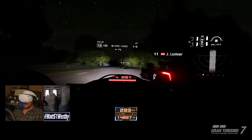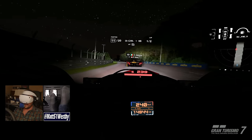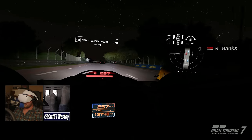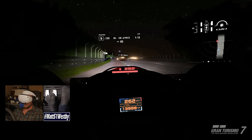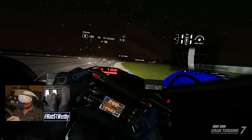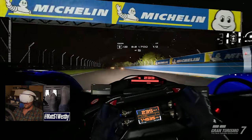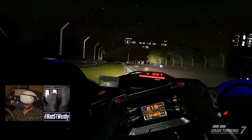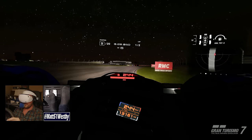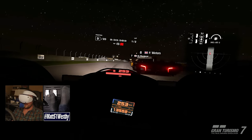I've always wanted to buy wheels for my sim rig that have got little screens on it to tell all sorts of information about what's going on. So being able to have that in front of me here right now is making me incredibly excited. Look at all those sparks. And the stars up ahead, up above, and then that helicopter over there. And then we can see the start of the start-finish straight with all those brilliant lights up here.